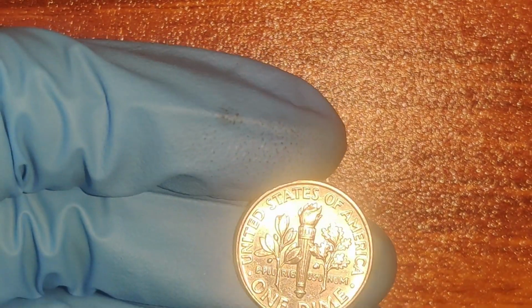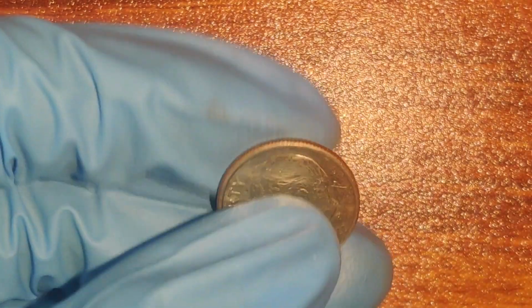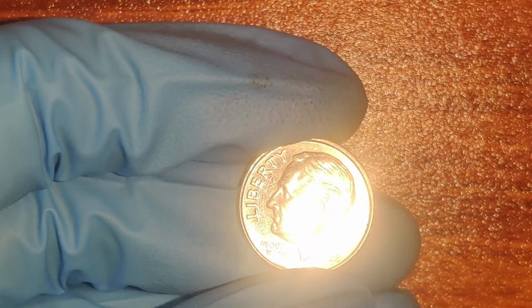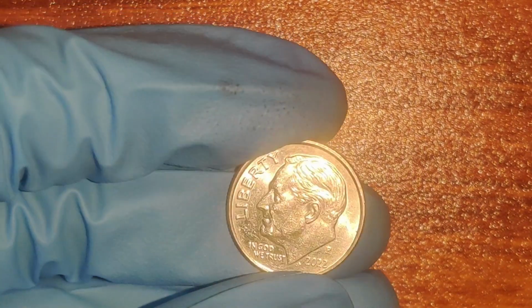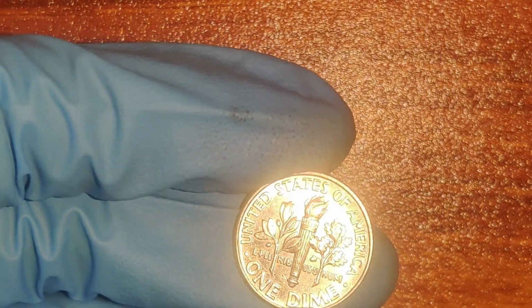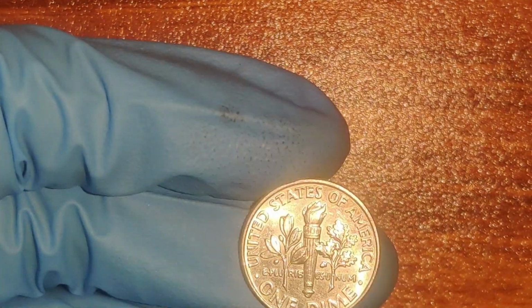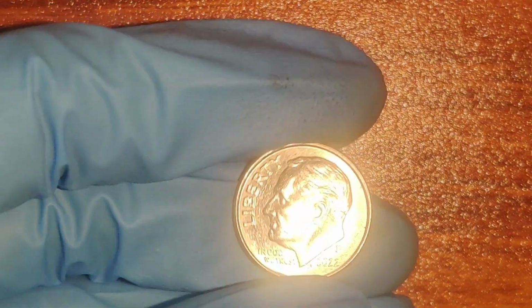Now that you know how valuable a 2022 P dime could be, let's talk about how you can check your own collection for one of these rare dimes. Here's what you need to do. First, make sure your dime has the P mint mark, which indicates it was minted in Philadelphia. It will be located just to the right of Franklin D. Roosevelt's portrait. Now, look for any unusual imperfections or minting errors. Common signs include double strikes, die cracks, or areas where the design didn't align properly. Keep an eye out for any differences from the typical minting pattern.